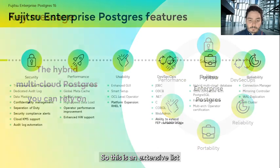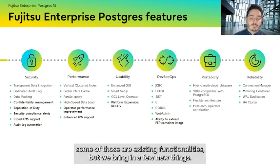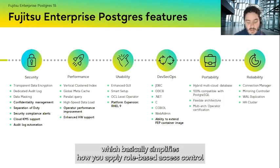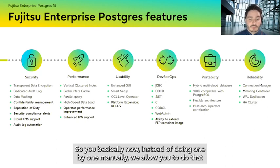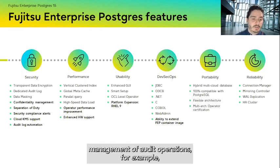So this is an extensive list of some of our additional functionality. Some of those are existing functionality, but we bring in a few new things. For example, in security, we have something called confidentiality management, which basically simplifies how you apply role-based access control to your settings in auditing controls. So instead of doing it one by one manually, we allow you to do that in bulk operations, simplifying the overall management of audit operations, for example.